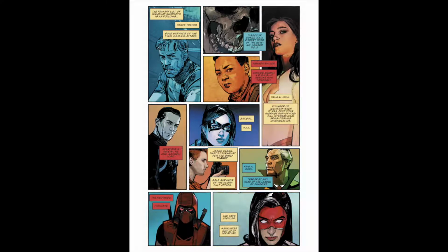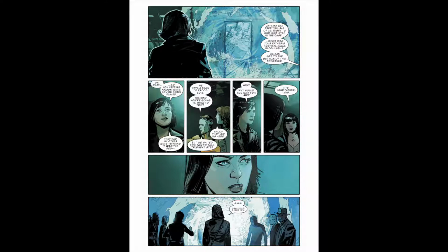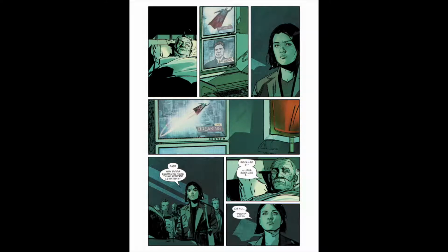Lois has her team together, her second team of detectives, and they're starting to talk it out. They're going over the primary list of suspects: Steve Trevor, Director Bones, Amanda Waller, Talia al Ghul, Batgirl, Maxwell Lord, Jimmy Olsen, Ra's al Ghul, Red Hood, and Kate Spencer, the Manhunter.